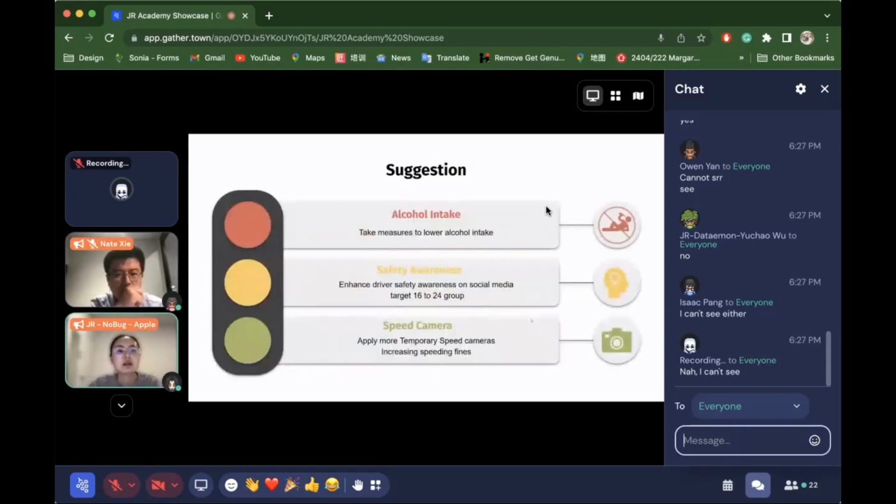The first one, take measures to lower alcohol intake. The second one, on social media, enhance driver safety awareness, targeting the 16 to 24 group. And the last one, apply more temporary speed cameras and increase speeding fines. Okay, my part is done. Bill will talk about the limitations and next steps.